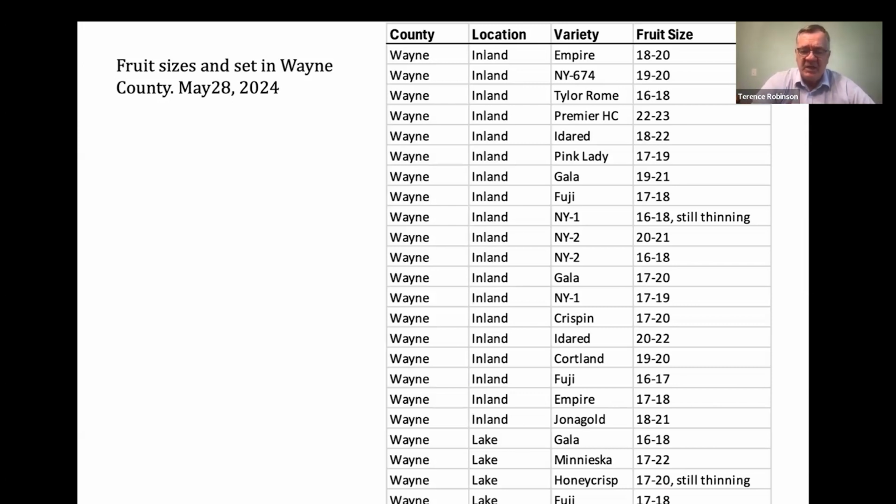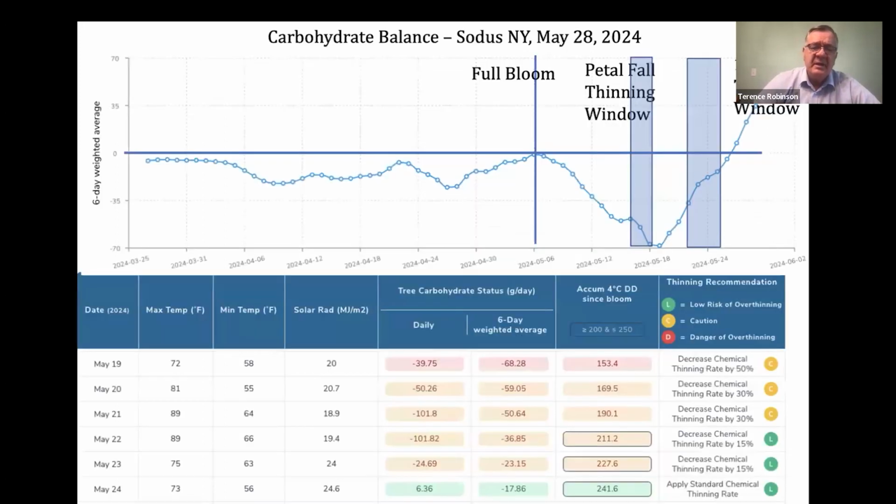When we get to the lake sites, then we're still in the window, many 16 to 18s. And so regardless of variety, there's still a moment in time on the more lake sites that we can thin. Even some of the inland sites are still in the 16 to 20 range. So with that sort of comment on the situation and the fruit sizes, let me now shift to talk about the model, the carbohydrate model, and what it all means.